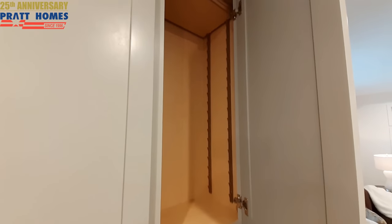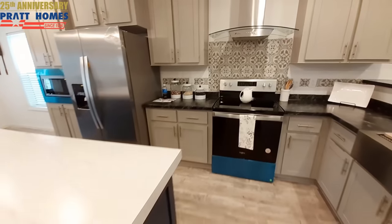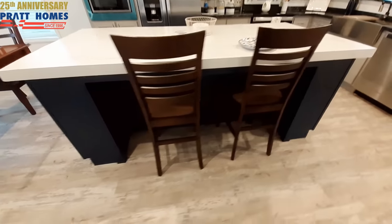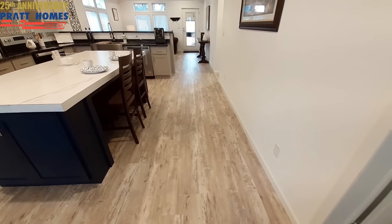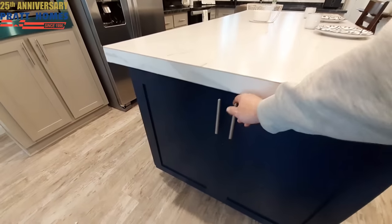So you can see you will have adjustable shelves. I've got them all stacked at the top up there. Now look at the size of this island. And you've got a ton of walk space between your island and your wall over here. A couple cabinets in the end.